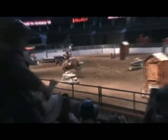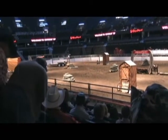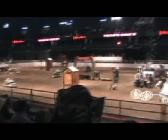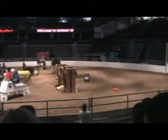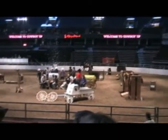Kateri Cowley doing an excellent job going around the bend. Hurrying around here, hustling up. Look at the soft, loose reins, guys. That's a big score right there. I love the way she carries her free arm, very balanced and in control. Here comes her stop, her roll back. Now she's going through the jump.